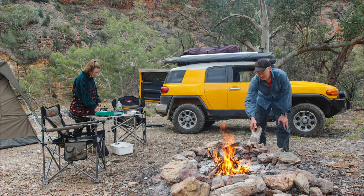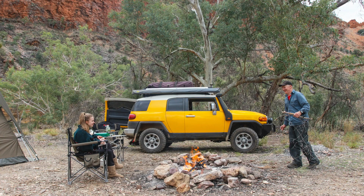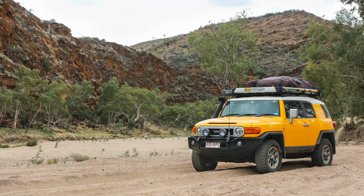Camping is allowed anywhere along the river from the park entrance up to Glen Gorge. There are many great campsites along this 7k of river, although the last two are very difficult to get to in a vehicle. Further on, the track climbs out of the river, then drops down again to cross it out the other side. The further you travel up the track, the more difficult it becomes.